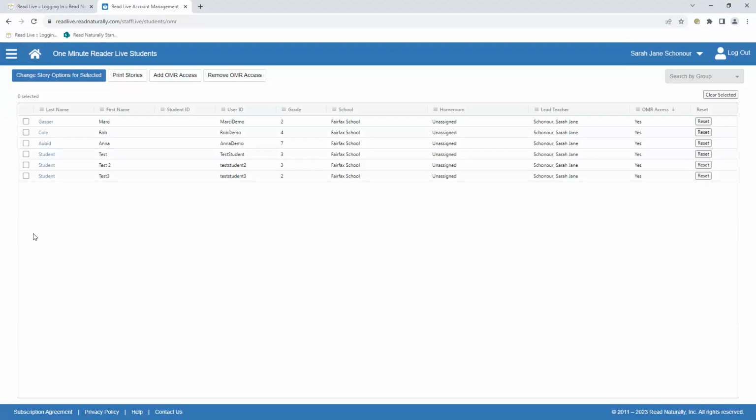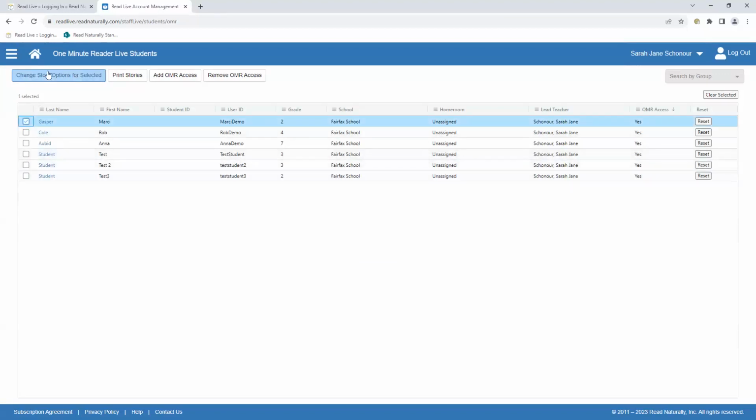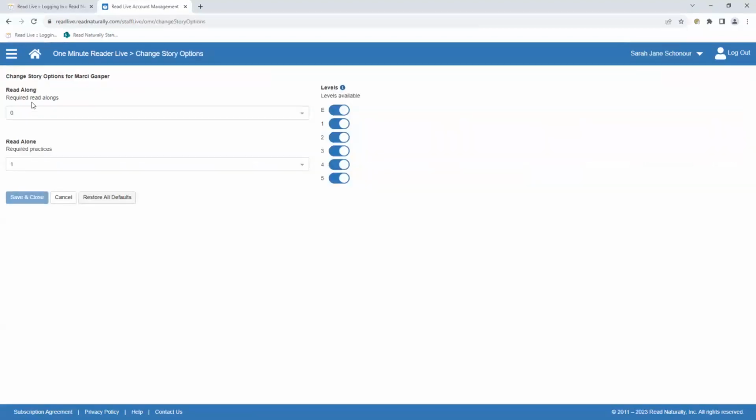So if I go here, and for instance, if I go to a student, Marcy, do you see how I have this button here? I have change story options for selected. So if I go and see Marcy, then I see how many read-alongs are required. I see how many read-alongs are required and what levels are available. So for the read-along, I can go up to 3. So for now, because I'm going to do a demo with her, I'm going to put it at 0.